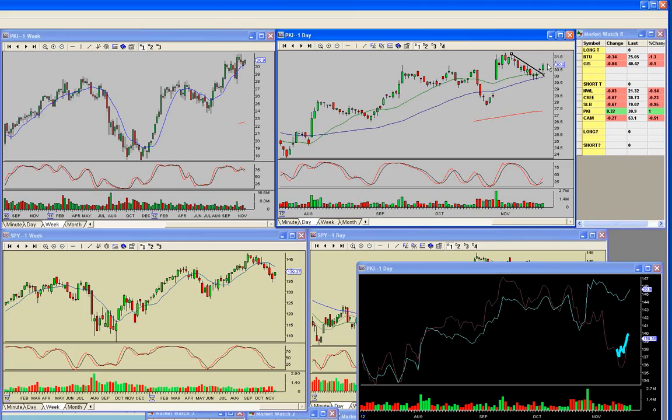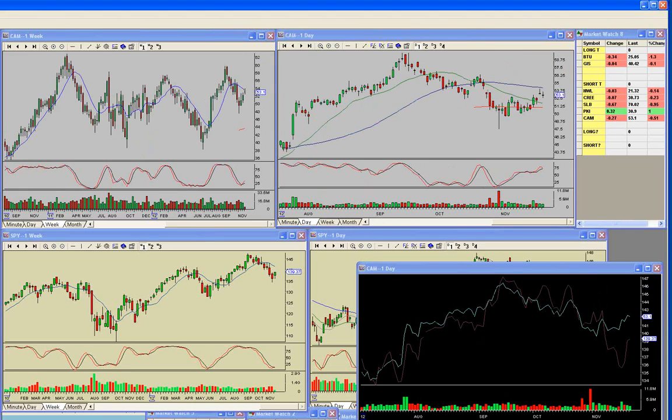So that's PKI. Okay, let me get rid of the thing there. And then the other one was CAM. Not a picture perfect logo play, but we got what we were looking for right here. We already had a logo play, and so we were trying to get that second one. You could see it there.